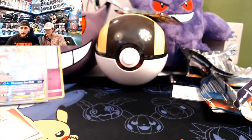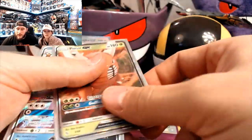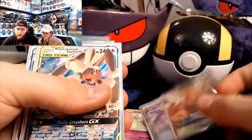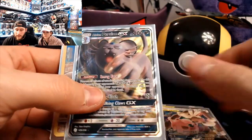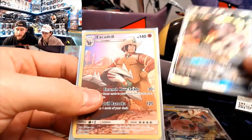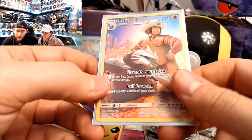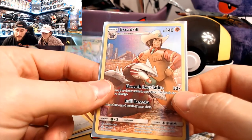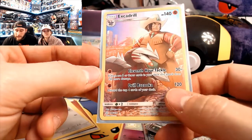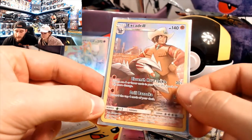Uh-huh. All right, let me do the... And don't forget your shiny peanut over there. Oh, yeah. So, here we go. Hidden Fates, we got the shiny Inkay, Pinsir, Starmie GX. Then Cosmic Eclipse, we got the Mega Lopunny and Jigglypuff tag team, we got the Alolan Persian GX card, and we got the trademark, I just want to call these something, but I can't figure out what I want to call them. All right, we're just going to call this the character card, I guess. Yeah. So, Excadrill character card, because he's with his character.